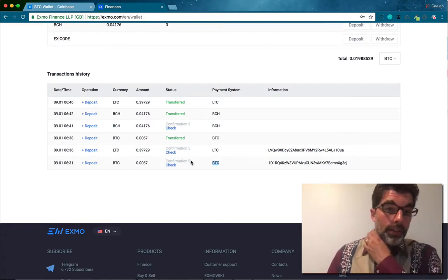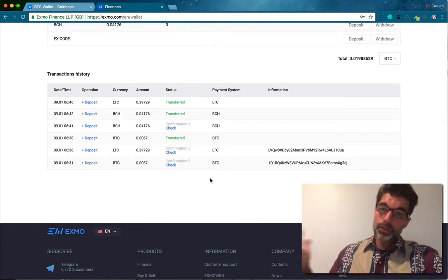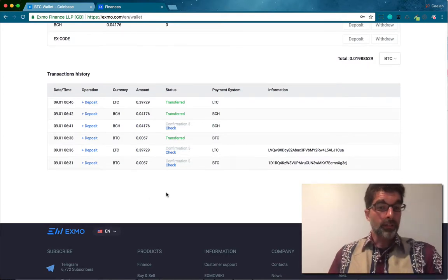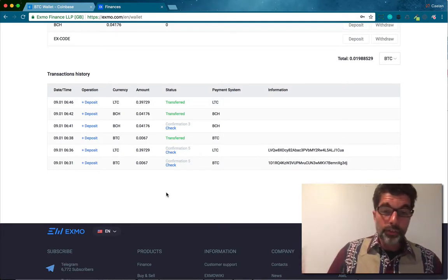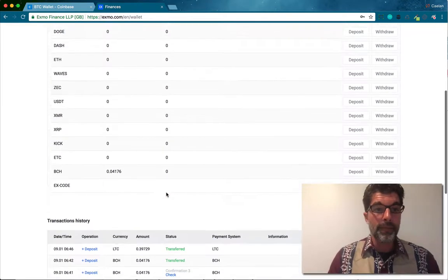And right now you can see in the transactions history how many confirmations it's had. It does do subsequent confirmations, but it looks like it deposits the funds in your account after the first confirmation. I was really surprised to see Bitcoin land there first, because usually Bitcoin takes the longest and it's the most expensive, in my experience, when I've been trading on other exchanges. So this is another advantage that I found with XMO, that it's rather quick to get it in.